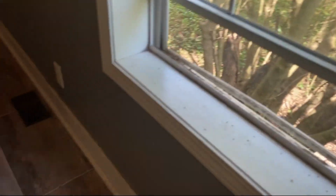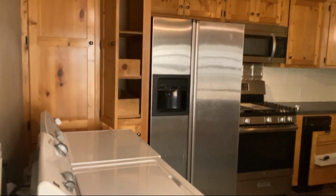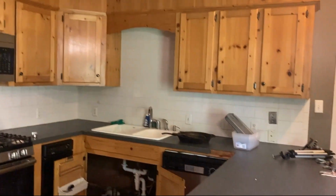And I immediately started diffusing as soon as I got in there because it smelled so bad. But I don't know if you can see right there, that is cat hair all along the walls, and also there was cat poop sprayed on the walls, and there were places where I literally had to scrape up cat feces. It was so bad.